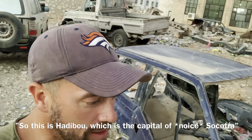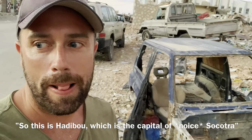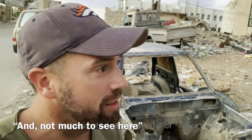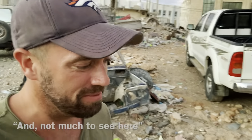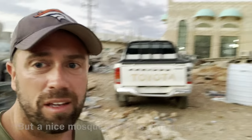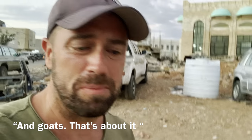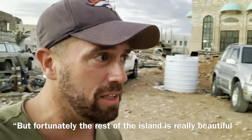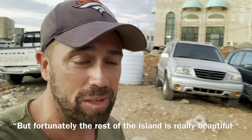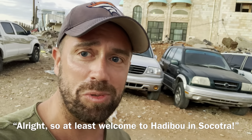So this is Hadibou, which is the capital of Socotra, and not much to see here, fortunately. Plastic on the streets, a nice mosque, which is right there, and goats, that's about it. But fortunately, the rest of the island is really pretty beautiful. Alright, so at least, welcome to Hadibou and Socotra.